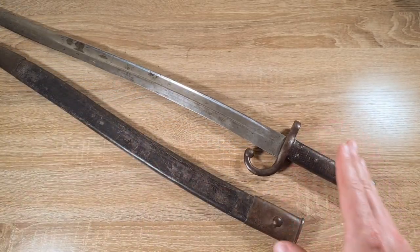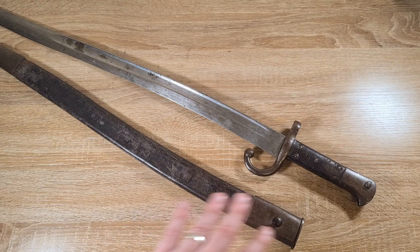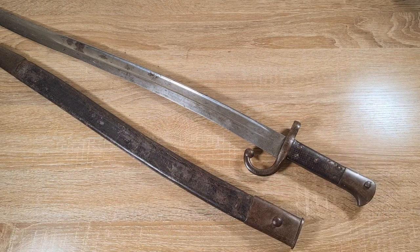I mean, the other large bayonets of the day that I have to compare it to, like the Chassepot, the Swiss Vetterli, all those others, the Austrian Werndl. Well, they might be quite long, they're not nearly this long, and just the handles in particular are incredibly heavy.